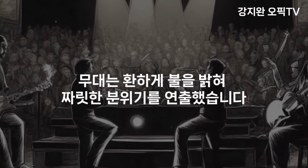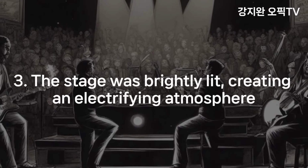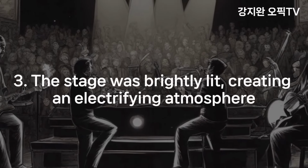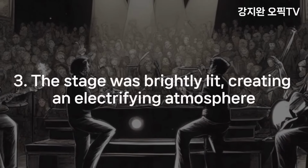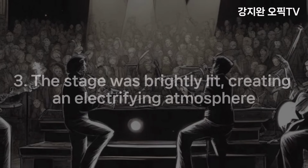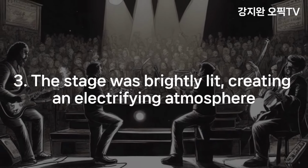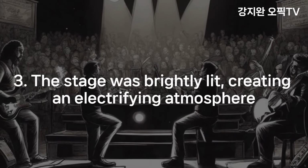The stage was brightly lit, creating an electrifying atmosphere.